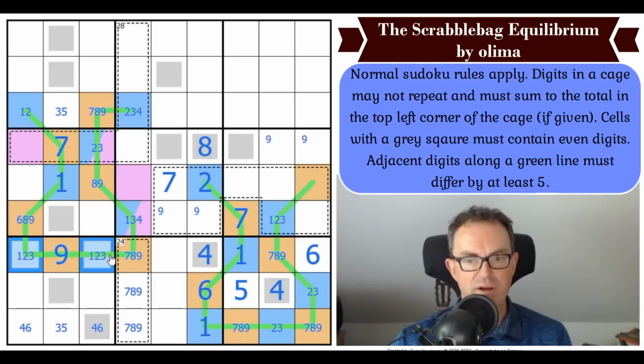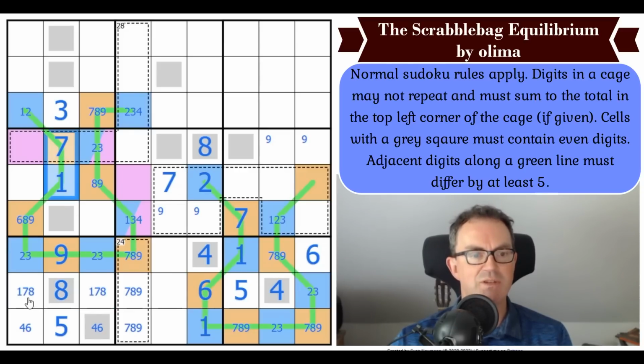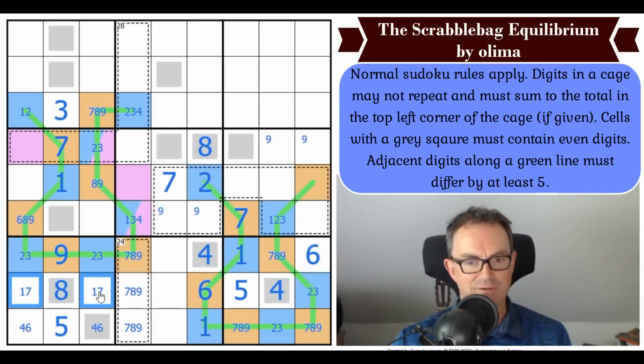Oh, this is flowing very nicely. So now I've got a 2-3 pair here, which makes this a 5, which makes that a 3. And I can write in the options for these squares, which are 1, 7 and 8. And that has to be an 8 because it sees 1 and 7 in the column. So I've got a 1, 7 pair now left.